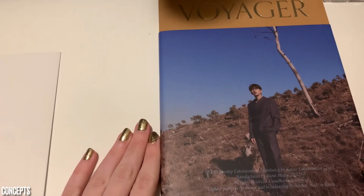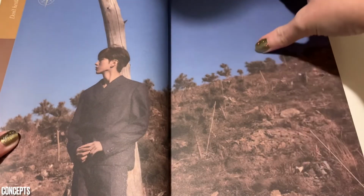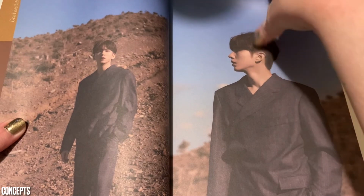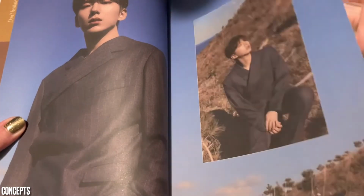He's in kind of like a scrubby brushy desert now. We like it. We're in another suit. This one's a charcoal suit and it's covering up a significant amount more, which means he was warm, which is important to us.